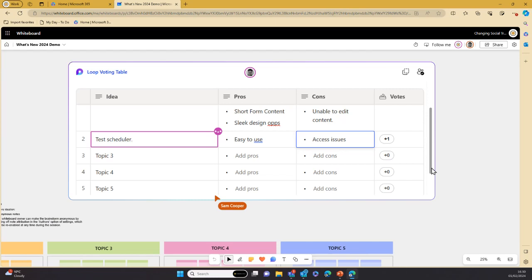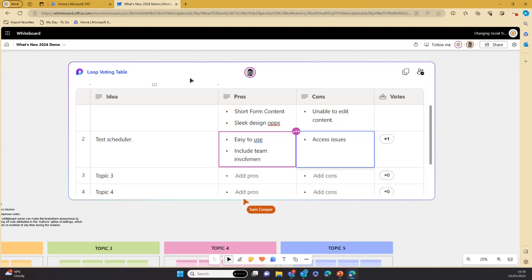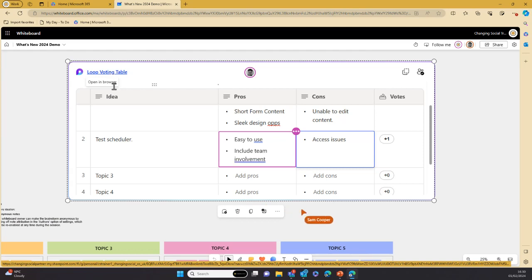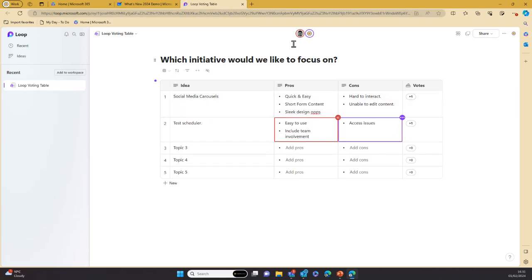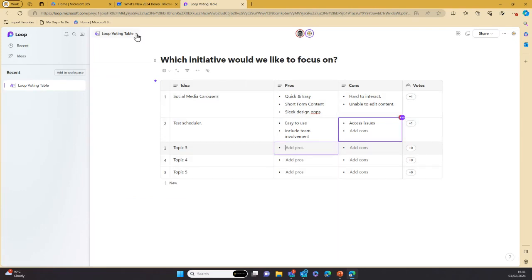If you think back to how we used to have to collaborate over these things in the past, this is so much quicker, so much easier, and can save you so much time. And what's really neat about this is that this doesn't just live in Whiteboard. To access this in the future, we don't have to come back into the Whiteboard app. This is now, if I click onto this, available in my OneDrive as well. So directly within Loop, again, those edits that Sam is making, we're making them here as well. I can see that happening as we're going through. Anything that's happening in there is also available in the Loop voting table that we've got set up.